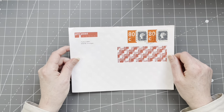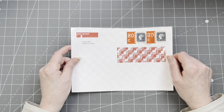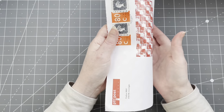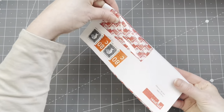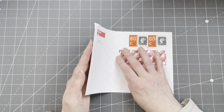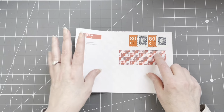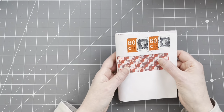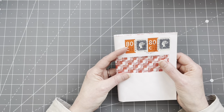Now, it's a very big one. I have a couple of ideas. We could fold it this way. Or we could fold it. Normally I do this. But I don't want to cover this up. So I'm thinking to fold it the other way around. Yes, the other way around. Like so.